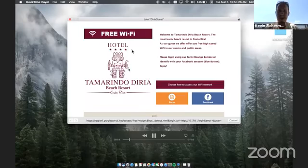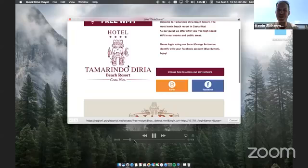So same as ours, you can have a nice layout over here. You have the form and Facebook. You can have an ad running on the bottom as well. Same kind of login experience, but here's where it gets different, okay?